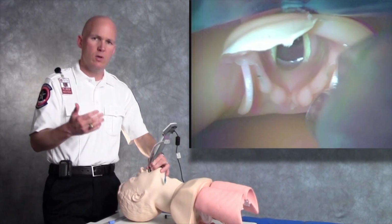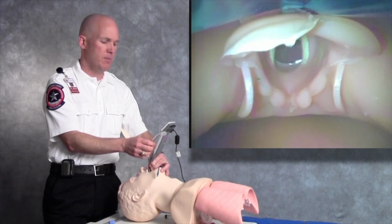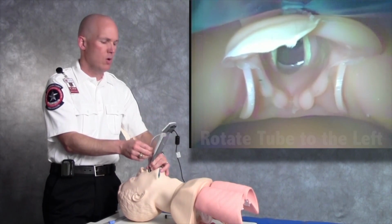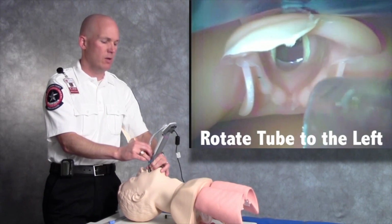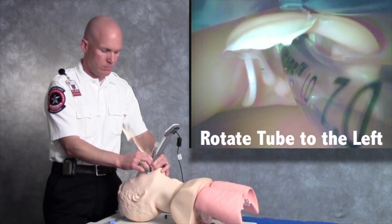So what you need to do in that situation is just rotate the tube, back it up until you can't see it anymore, rotate around, just give it a little bit of English, and the tube goes right in.